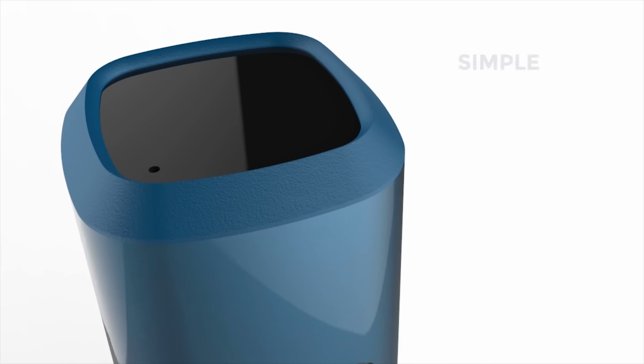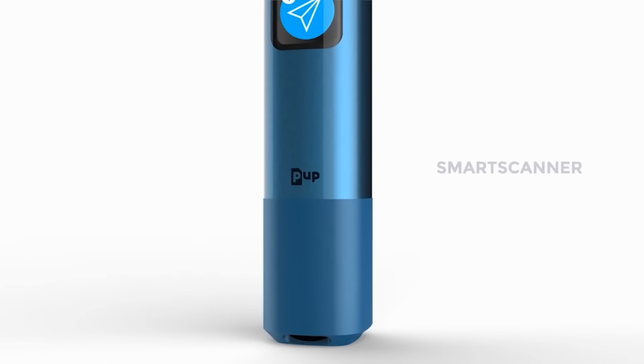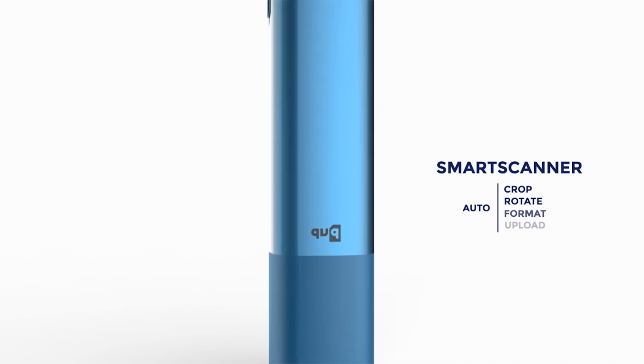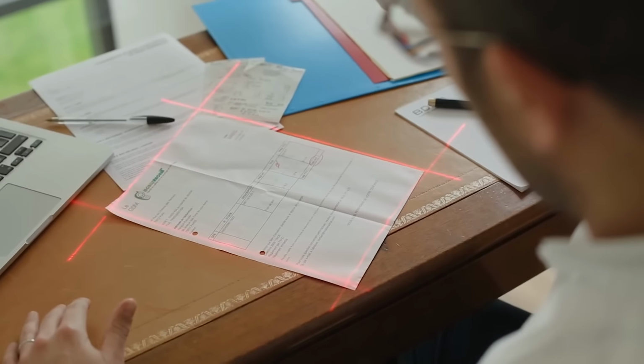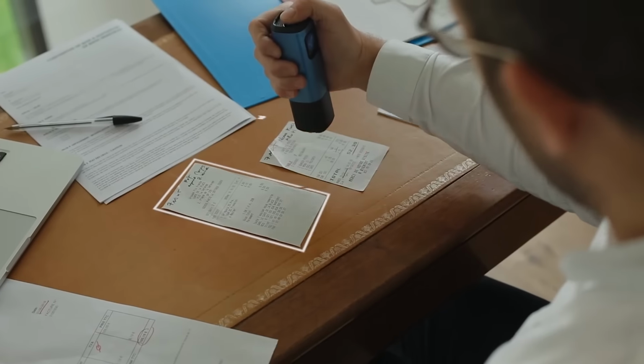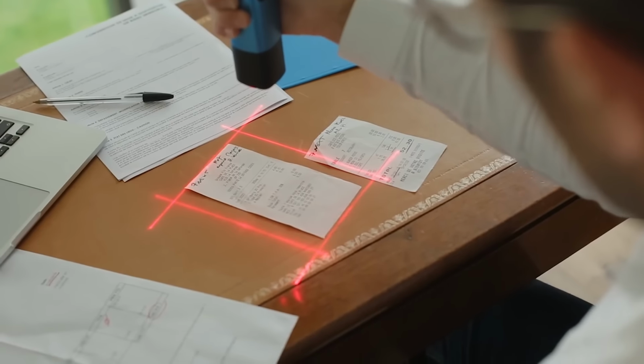The Pup is very simple to use thanks to its unique button. It is smart. It automatically takes care of every step, from your sheet of paper to its destination on the internet. The Pup allows you to stay comfortable where you are without moving around. You don't need to worry about paper dimensions anymore. Your documents are automatically and safely routed where you need them.